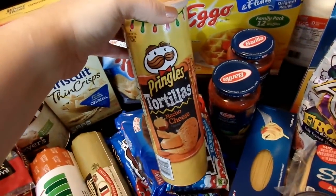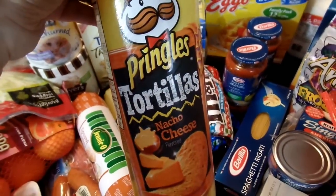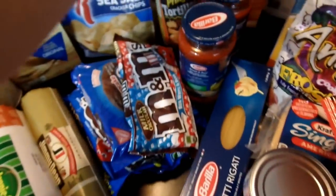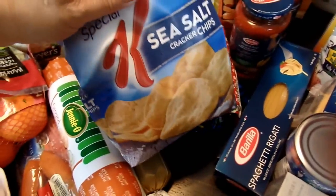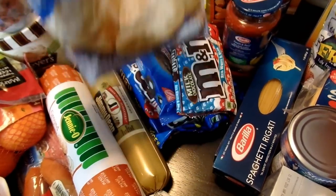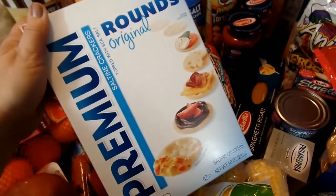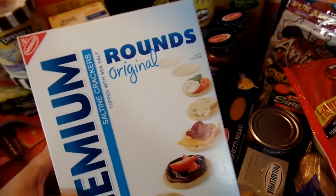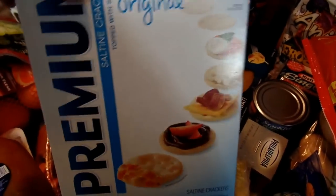And then I picked up a can of our favorite Pringles. These are the tortilla nacho cheese flavor, and they're really good. And then some of our yummy favorite crackers. These are the Special K sea salt cracker chips, and I love these. These are delicious. And then I thought that this would be fun. I love saltines, and we go through a lot of saltines around here, but these are round ones. So I thought that that would be fun to have with cheese and crackers.